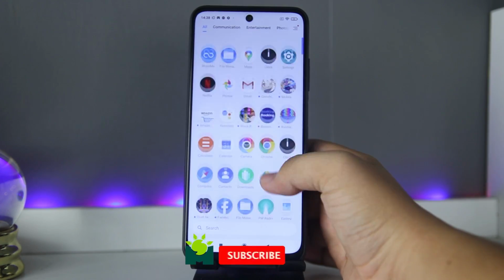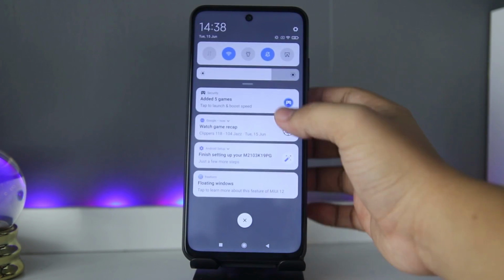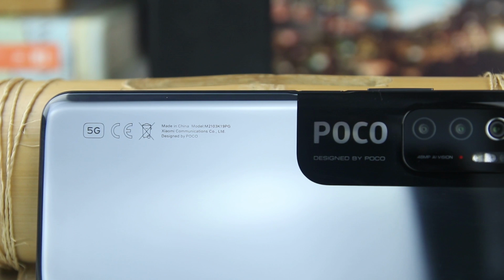Since it has a higher refresh rate, scrolling around the display is smoother. Colors are also great for an IPS panel. Specs are very much alike with the Redmi Note 10 Pro, but we will also make a comparison video to show everyone the difference between the two devices.